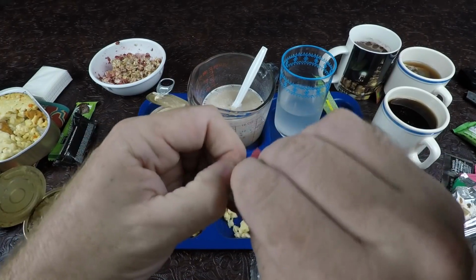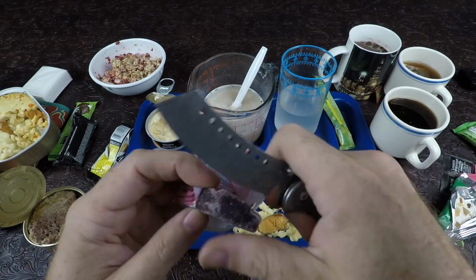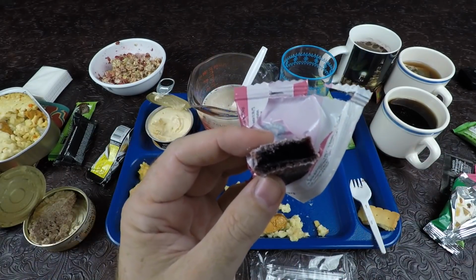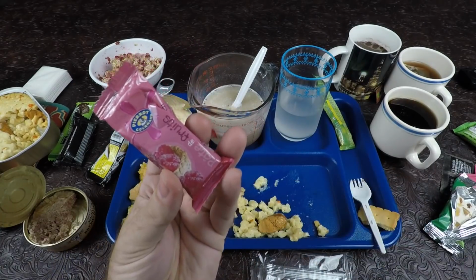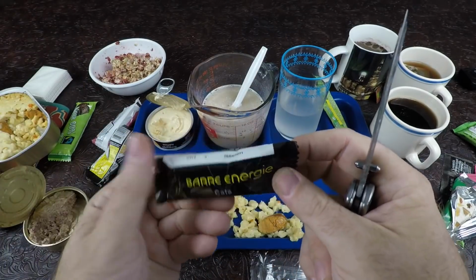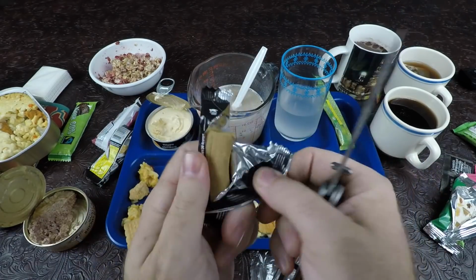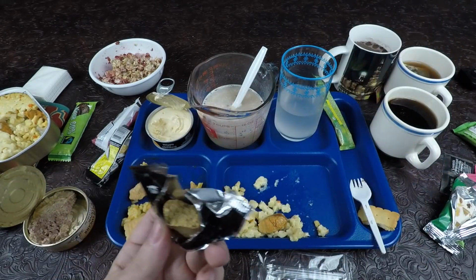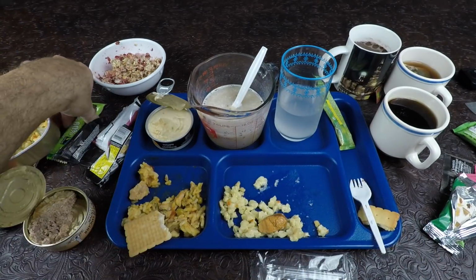Pate de fruit. Essentially like a jelly bar. There's a dark cross section. Raspberry pate, huh? What do you find in coffee? Usually these are pretty mild. I could just break this one off, yeah. There we go. It's a very mild bar, very good.